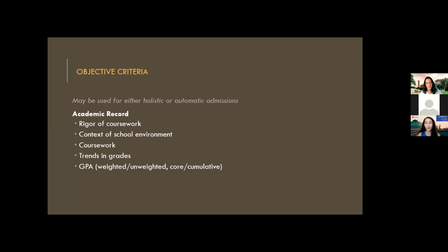We're also going to look at your coursework, so what specific classes you've taken throughout your 4 years, your grades, your GPA. Depending on the school, they may look at GPA differently. Some schools are going to use a weighted version, some are going to use an unweighted version. Some may recalculate your GPA onto that unweighted 4.0 GPA scale. Some may recalculate using every single class that you've ever taken. Others may only focus on your core academic classes, excluding physical education or ceramics or religious courses from your total GPA calculation.